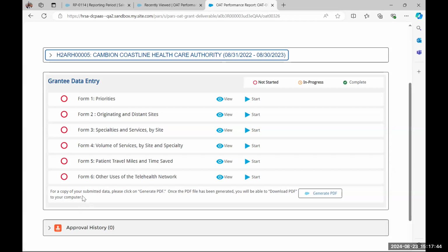Below the list of forms, you're going to see this instruction here, which talks about how you can generate a PDF. And then there's the generate PDF button here. You can click on the generate PDF button at any time. So if you wanted to generate the PDF before you started working on the performance report or any of the forms, you could generate the PDF.